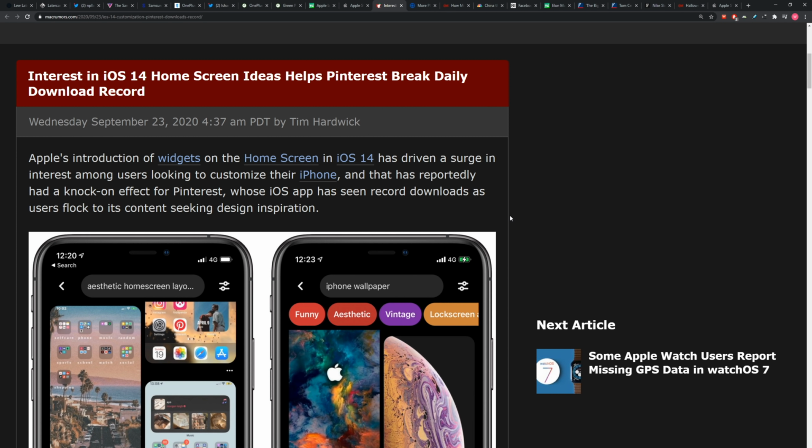People love it. Now, hey, man, I'm not going to rain on anyone's parade. I'm not going to spoil anyone's enthusiasm. Whatever gets you going in 2020, you need to do it. Even if that's just tinkering with your home screen for far too long. In fact, so many people were tinkering that they helped the Pinterest app break its daily download record.